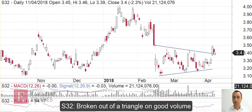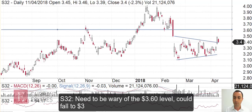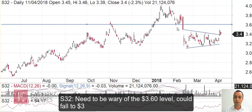So this is the daily chart. We had a good breakout here, a bit of volume coming back in. So this looks quite interesting. It looks like it might resume the uptrend. Obviously the key level we need to look out for is this sort of 360 mark. I'll zoom out a bit more. If it can't overlap here, then it suggests that this is a fourth wave.